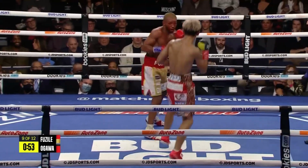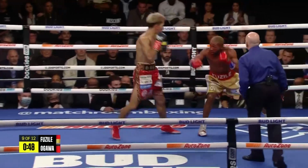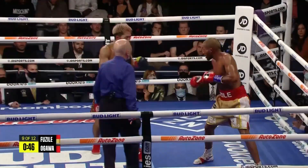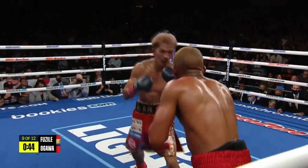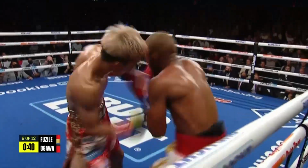Fuzile Azinga is damaged goods right now. The jabs continue to land for Ogawa. You can see Ogawa aiming at that right eye every time he throws a jab. A lot of blood coming down from the outside of that eye.